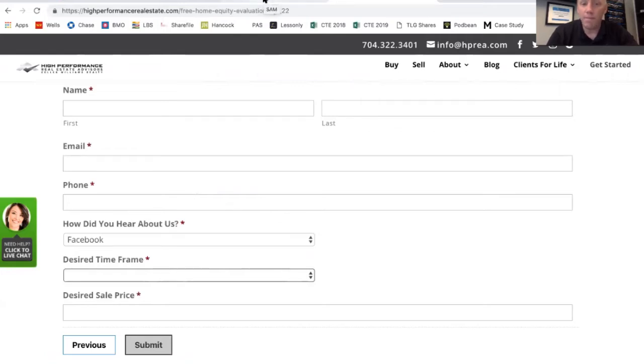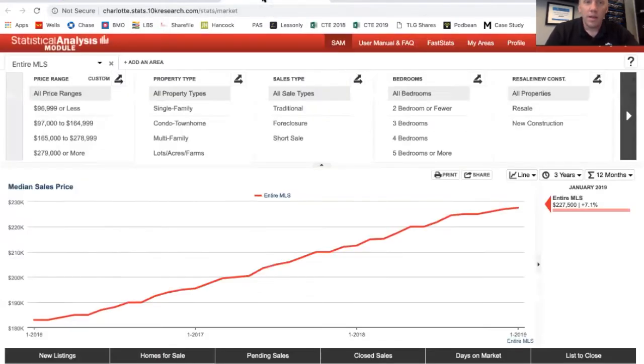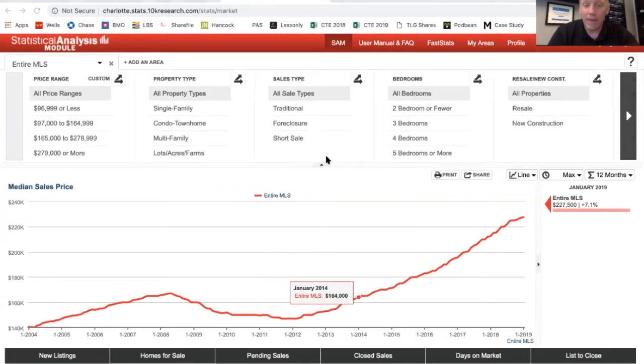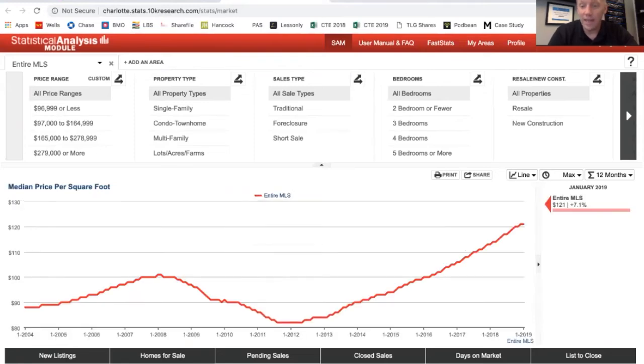Let me pull up one other thing. When we get together, part of what we do is dig into what's going on in the market. This is looking back historically. This is just sales price. Let me pull up price per square foot. You can see the market, in terms of normalizing dollars per square foot, is still way above where we were when the market was at its peak back in 2007, 2008.